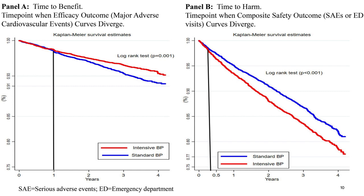So the panel on the right is the time to come to harm. As you can see, the two lines represent the two groups there, the intensive or standard blood pressure treatment group. And the point at which they seem to diverge is around about the 3-month line, where you start seeing significantly increased risk of serious adverse events or emergency department attendances as a result of blood pressure.